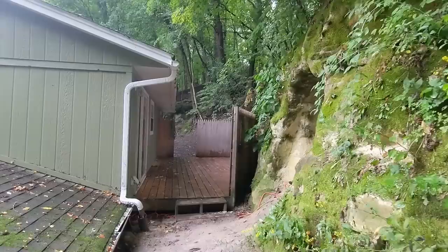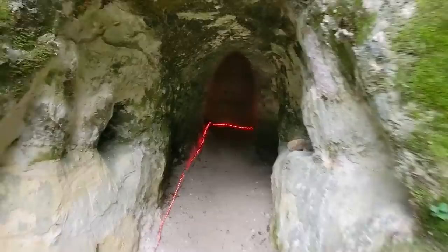The entrance design did make me think of a fallout shelter, and the house was built during the Cold War, but the cave might be older than the house. We don't really know for sure. If anyone out there does, I'd love to know about it in the comments.